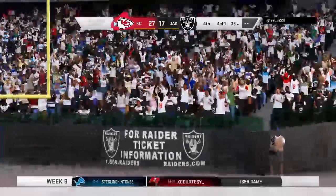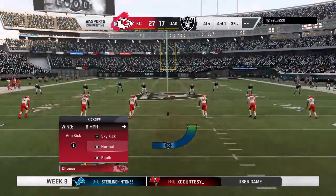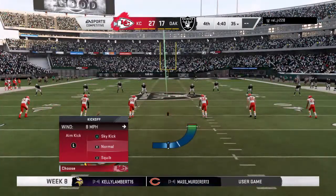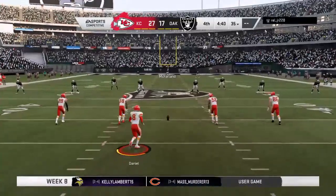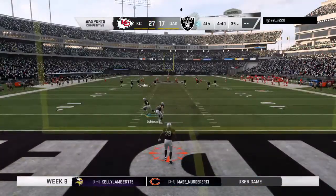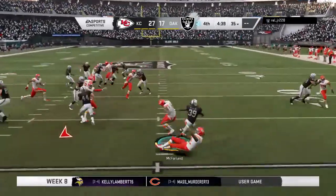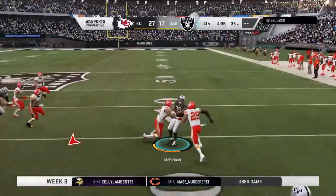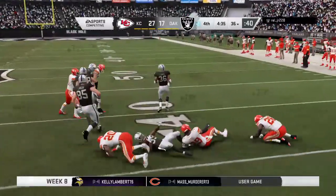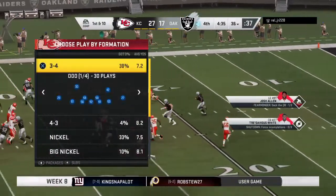And oh my goodness, this is nowhere close. Well to the right and no good. So with the missed PAT in his rearview mirror, he goes back out to kick this one off. That'll be taken in the end zone. Yet a good return. He's across the 35-yard line, right around the 36.